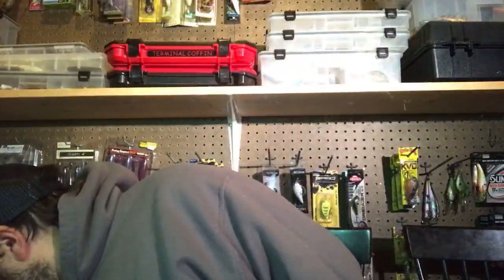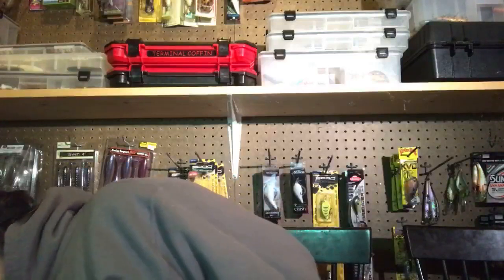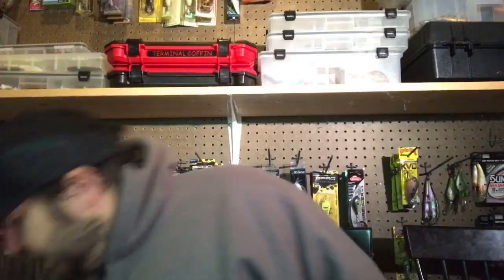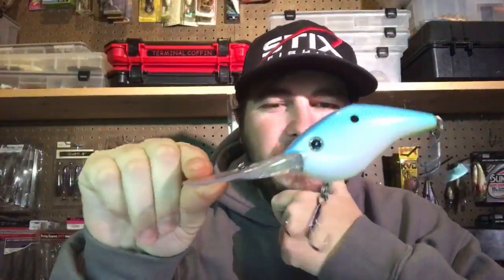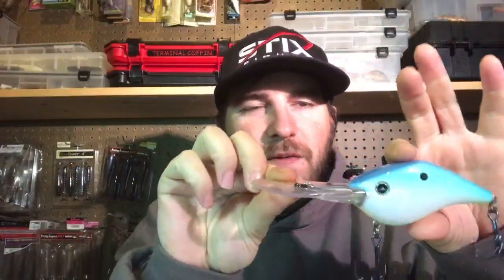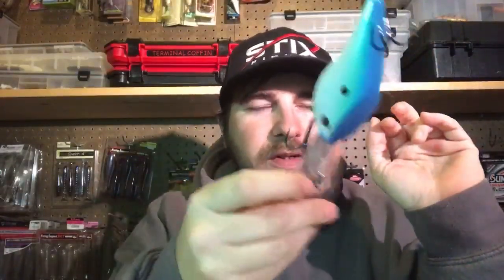Guys like crankbaits. I'm going to show you some crankbaits you need to get. Highly recommend purchasing some Z-Boss crankbait. This is the Z-Boss 25, and this is a super deep diving crankbait. It pulls very easy for a 25-foot diver. They got some new colors. This one's one of my favorites. This is Blue Moon, just the citrus shad.